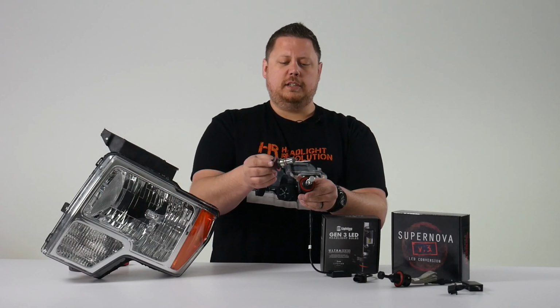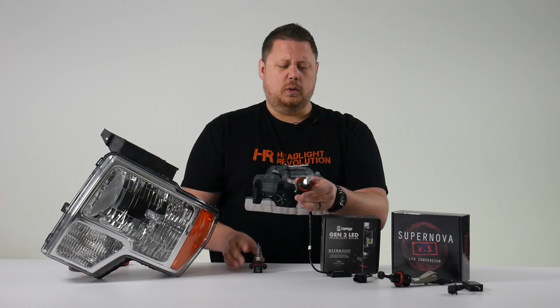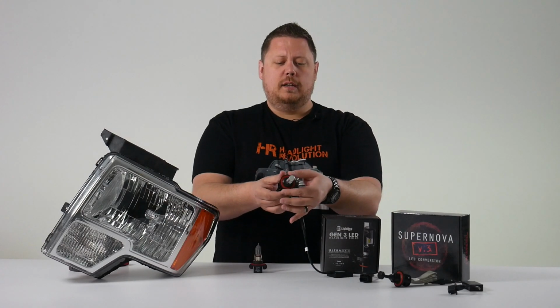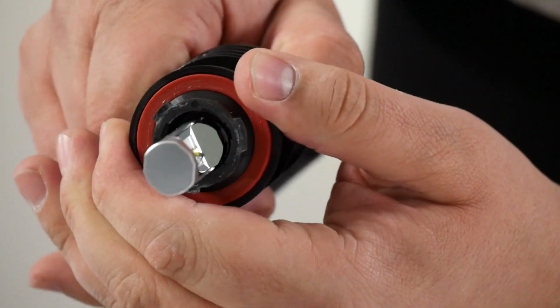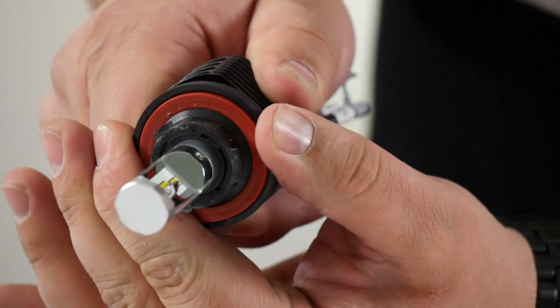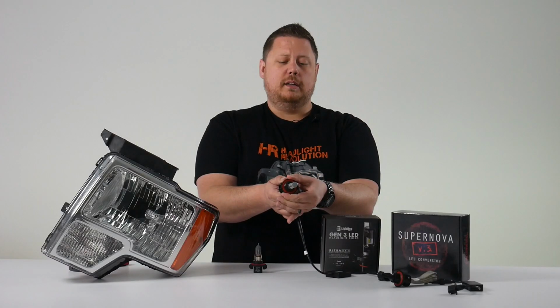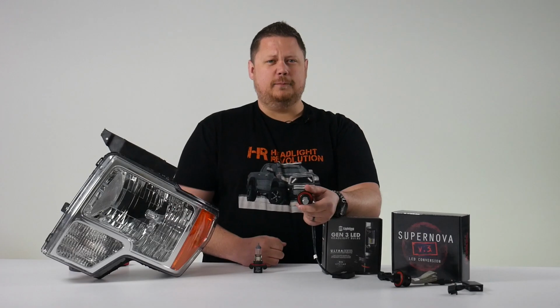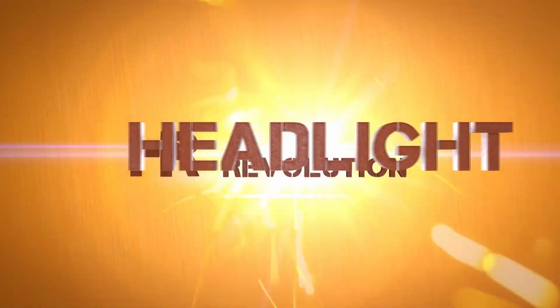Now, the GTR bulb is adjustable also, but it doesn't use any Allen screws or set screws. You just twist it. It adjusts all the way one way and all the way the other way. That way, when you install it, it's super easy to get it aligned correctly inside the headlight. Let's plug them in.